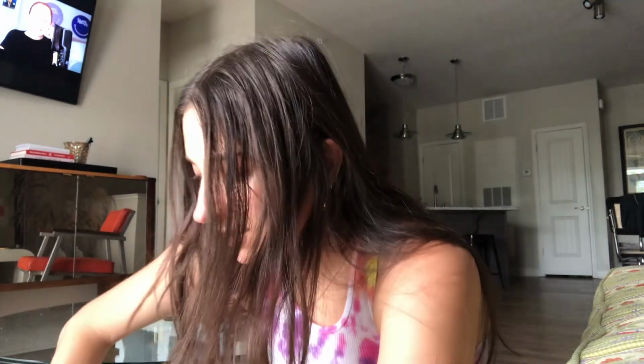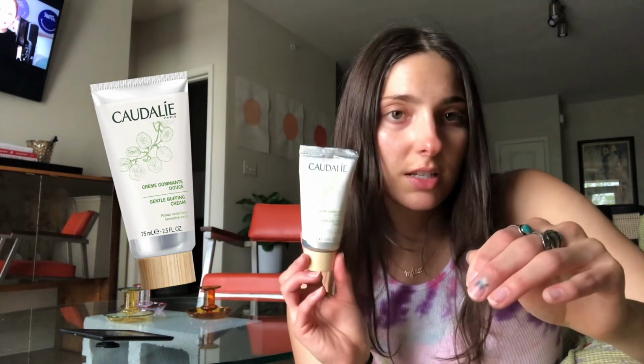Another package. As usual, morning toast on my TV. Are we surprised? No. I just got all my stuff from the Sephora spring sale. I've been waiting on this for about 2 weeks, and it just came a few minutes ago. Let's see. Okay, so the first thing I have is this gentle buffing cream. I used to use this all the time, and then I ran out, so I thought I would repurchase.